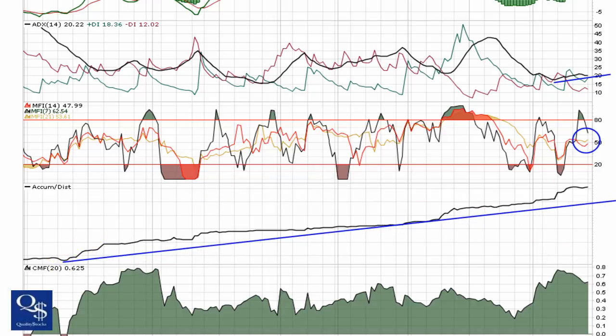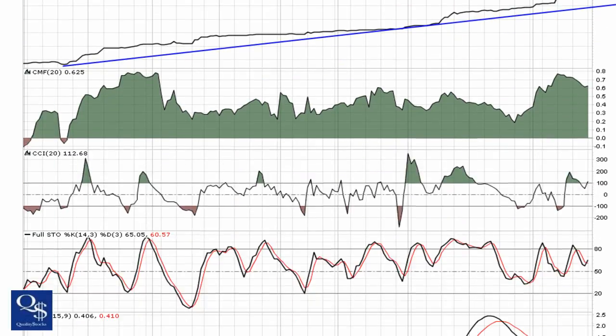Accumulation distribution, that's just a great uptrend. That's what you want to see. Chaikin money flow, of course, based on that. So it's like a mountain of green. Buying pressure has been overcoming selling pressure for the length of this whole 9 months.